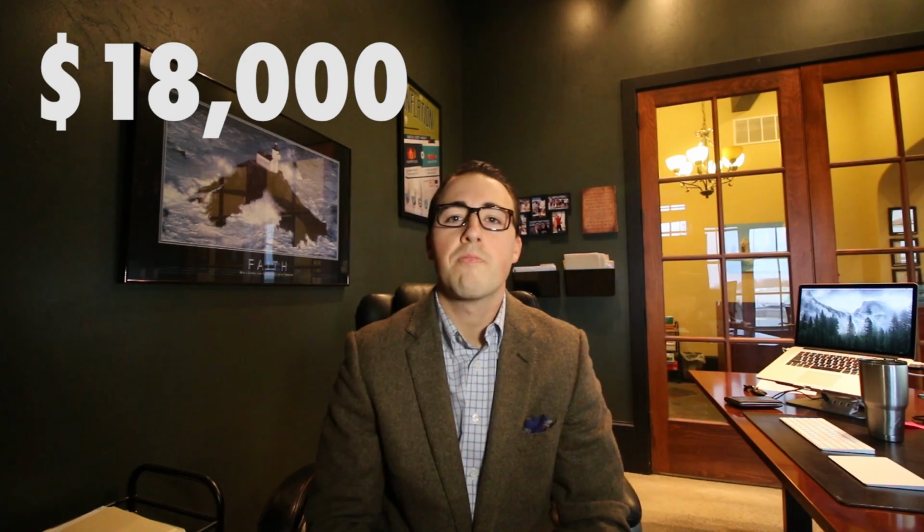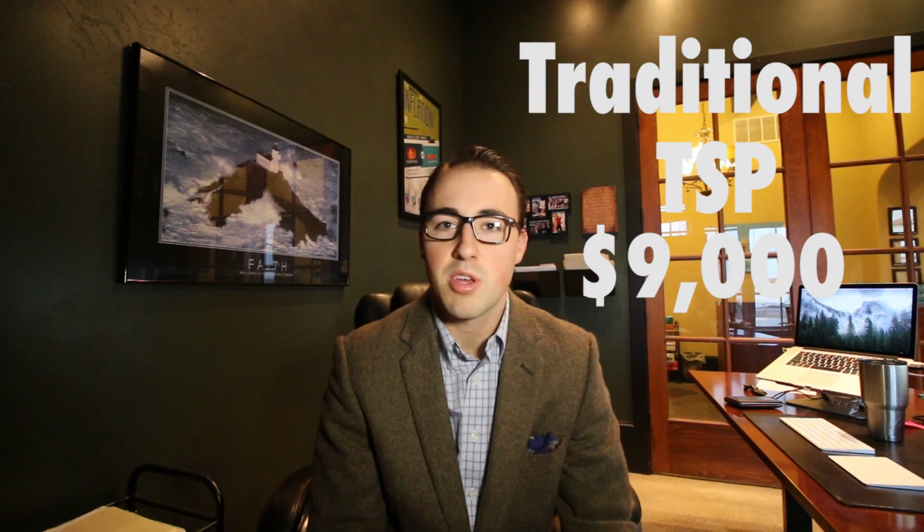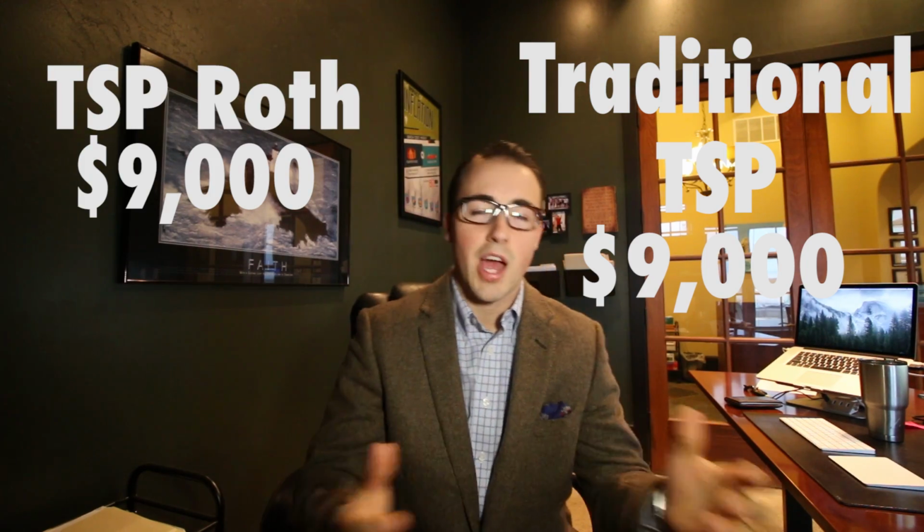So for the TSP, the contribution limit is the exact same as what it was in 2016. Actually, it's the same as it was in 2015 as well, and that amount is $18,000. So you can contribute $18,000 to either the TSP Roth or the traditional TSP, but you can split it up however you want. For example, you could contribute $9,000 to the traditional side and $9,000 to the Roth side. You decide how it's split up.